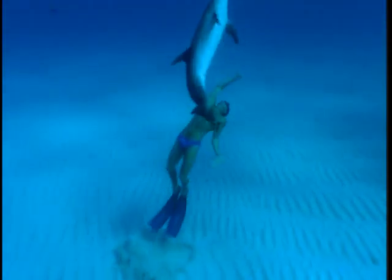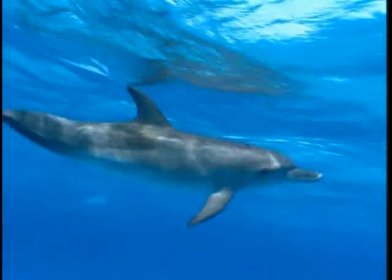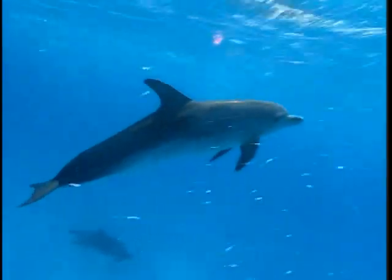So, these scientists, can't they speak dolphin? Now there's a concept. In fact, we know that dolphins emit sounds using their blowholes. In other words, their nostrils, which are found at the top of their heads.